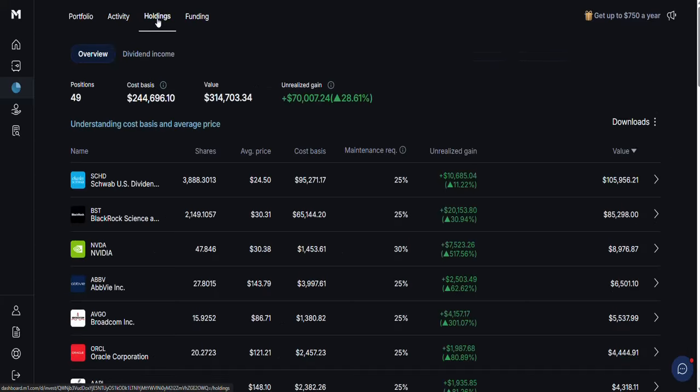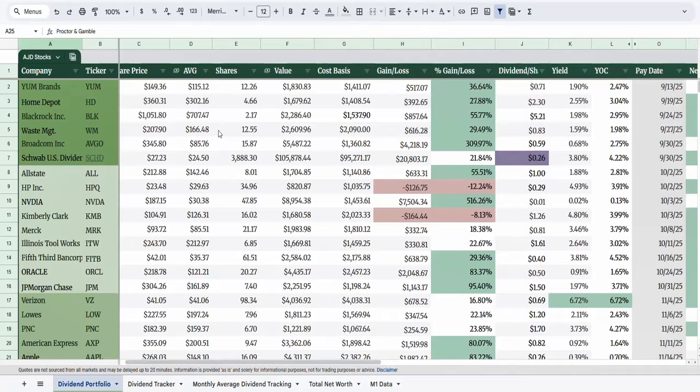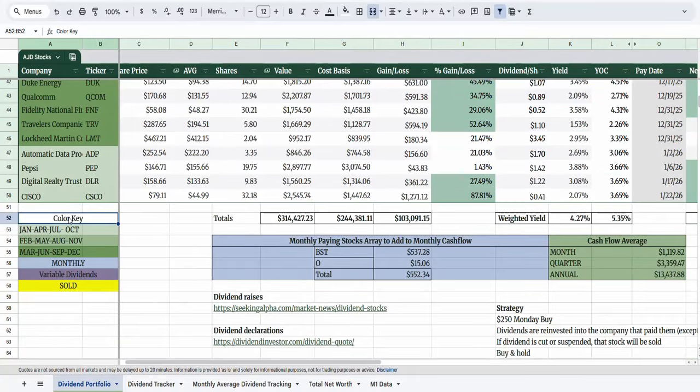So we're going to go to the holdings tab. We're going to come back to this, but before we do, we're going to go to my Google Docs spreadsheet where I track all the positions in the portfolio. You can see these different shades of green in here. And the reason I have that, here's the color key.